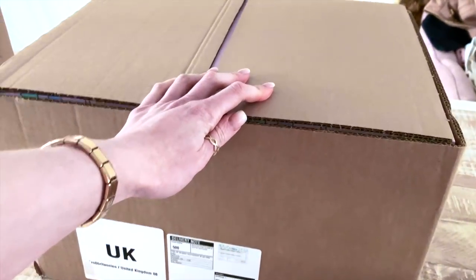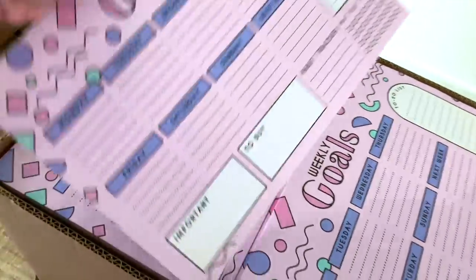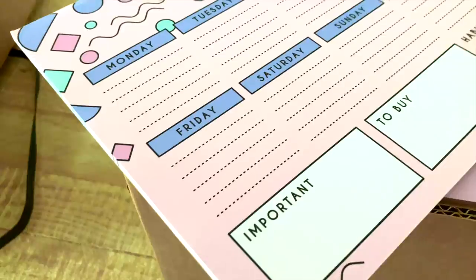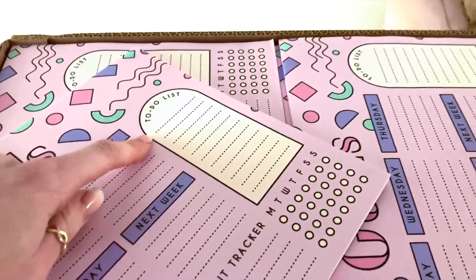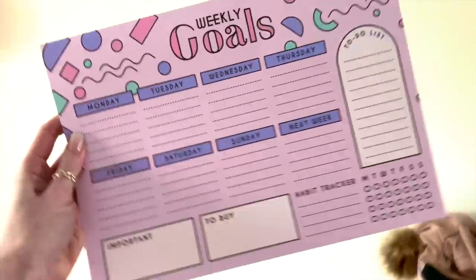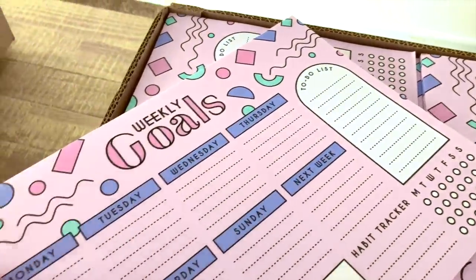I'm going to start with this box and I can already see that they are the new planners that I ordered that I haven't actually been selling anywhere yet. Oh, and I think they're perfect. Oh, they're glued on the right side. Everything looks great. So we have a section for the important bits and to buy, the week and the weekend, and a to-do list. And a habit tracker. So this is my first weekly A4 planner and I love the colors. It was inspired by a brand-in project that I did that was made up by myself. So I love this style.